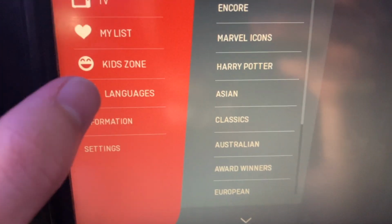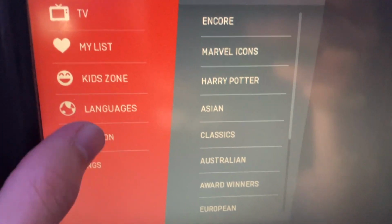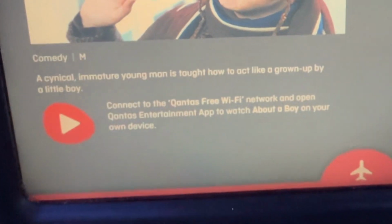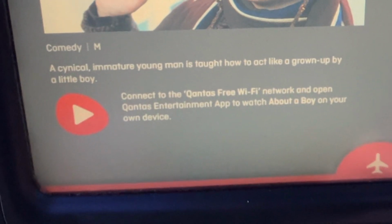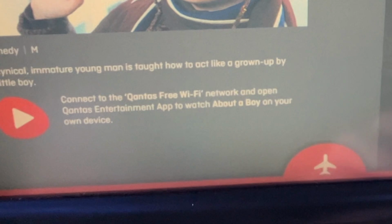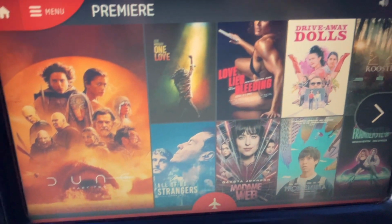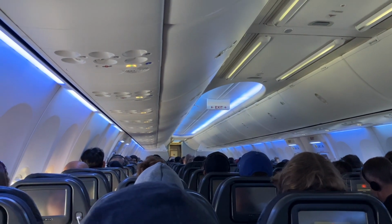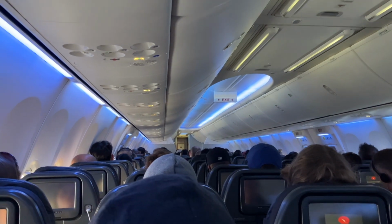There was this glitch where it randomly kept going back to this screen here. It was an absolute pain dealing with these screens. I clicked on a lot of different movies, and each time I clicked on what I thought was a play button, not one of them played. It turns out most of the movies on here can't actually be watched through these screens. You have to connect to their Wi-Fi and stream through your own device. They only have a few that can actually be watched through the screen, and even those had trouble playing.